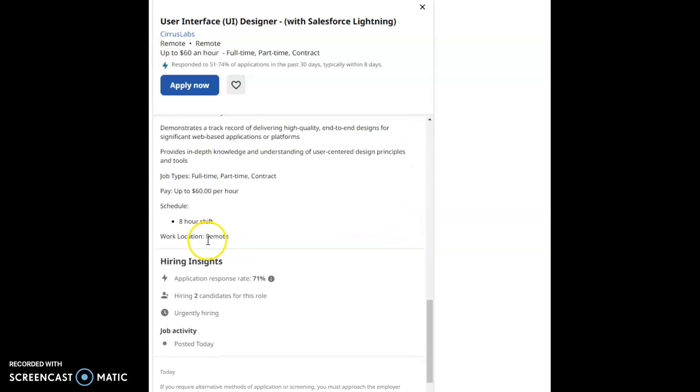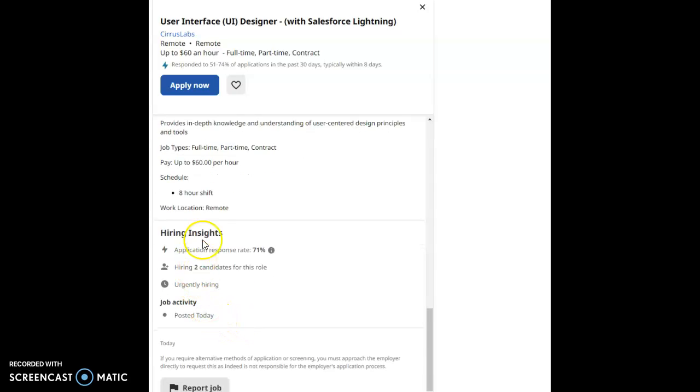And yeah, it's an 8-hour shift job and the work location is remote. Hiring insights: they're hiring for 2 candidates for this role. So you guys jump on it. They're urgently hiring. It just got posted today, which is Wednesday morning of August 2022. So you guys get on it, get on it, get on it.